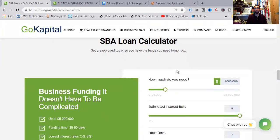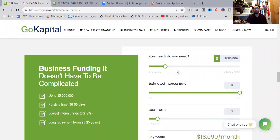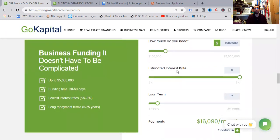And here's a benefit of this. If you're asking yourself, how much will it cost? How much can I get? What is going to be the estimated interest rate? Then you can use this calculator here, where on the left side of the equation it says business funding. It doesn't have to be complicated. You can get up to 5 million. Funding time, again, is in that 30 to 60 day window, and don't expect it to be that fast.